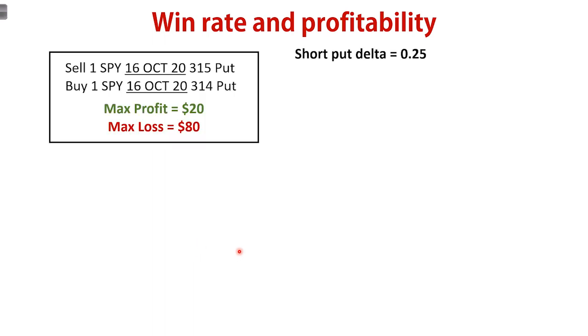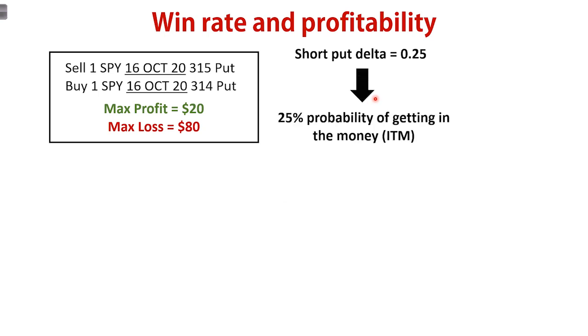And lastly, on to our very important optimization, we will be looking at the win rate and profitability of the strategy. Now, to calculate the win rate, you can use the delta of a short put as a rough gauge. The delta tells us the probability of the option going into the money at expiration. So when we first traded the 0.25 delta short put at 315 strike, what this means is that there is a 25% chance of this short put getting into the money. In other words, SPY falling to 315 or below. When that happens, we will lose the trade.